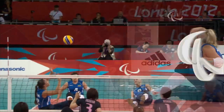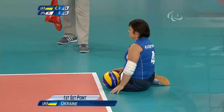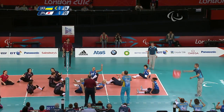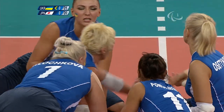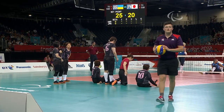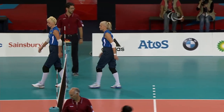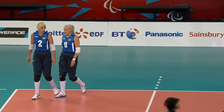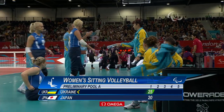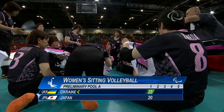Comprehensive spike there from the captain, Kuchina. And some of these Ukrainian players do have the greater reach at times. Ukraine have taken the opening set. And in the end, 5 points without reply, right at the end of that set. And they are on the way to the medal rounds. And Japan are on the way to the minor places.